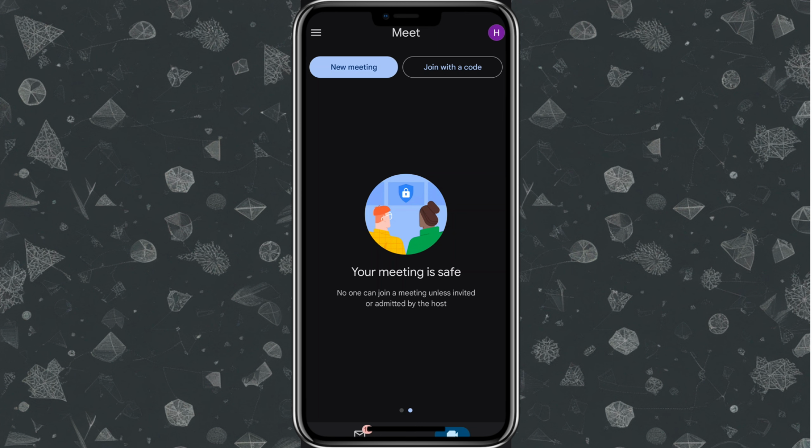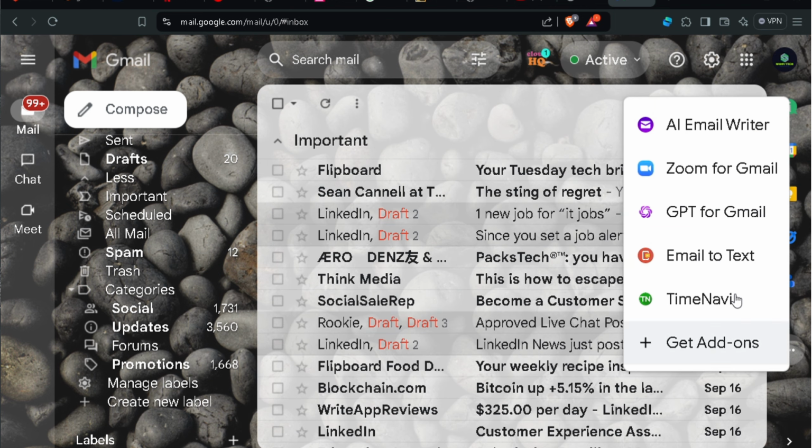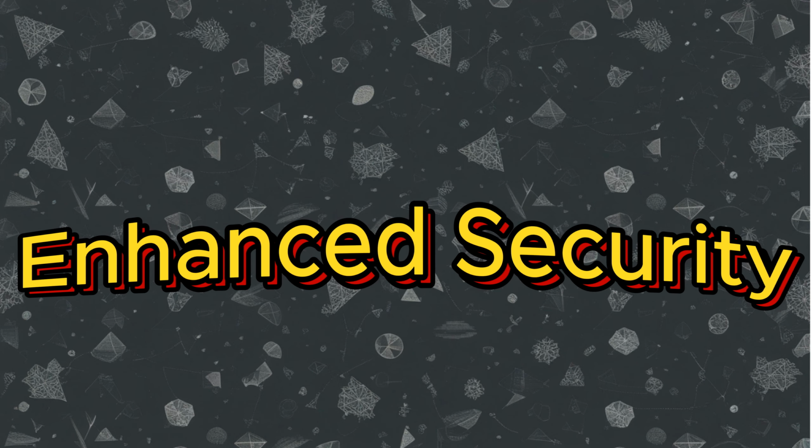Because this is the update, let's go to our web version and see what we have on that side. We looked at the calendar. The calendar was on the app. We didn't see Google Keep. We didn't see Tasks. We saw contacts. So here we also have the AI email writer, Zoom for Gmail, GPT for Gmail. The app includes advanced security features like warning of suspicious emails and better authentication to protect your account.